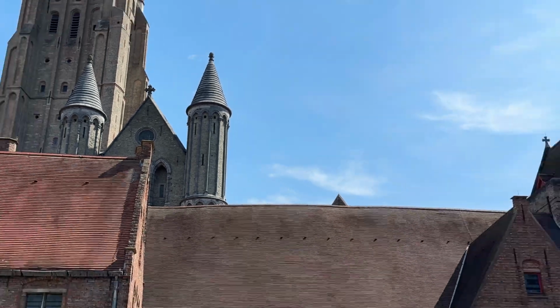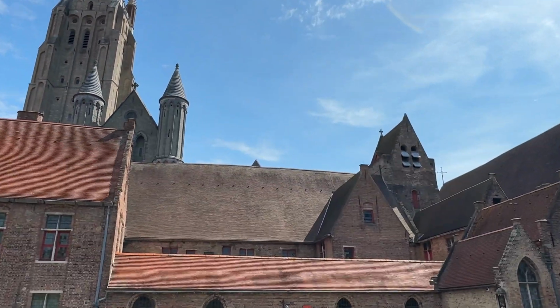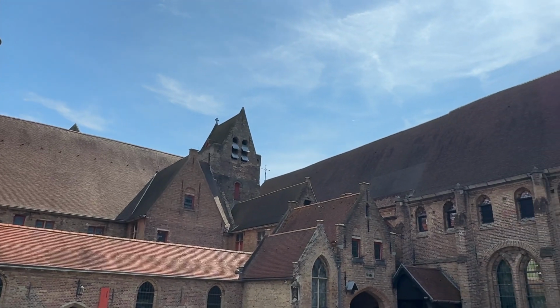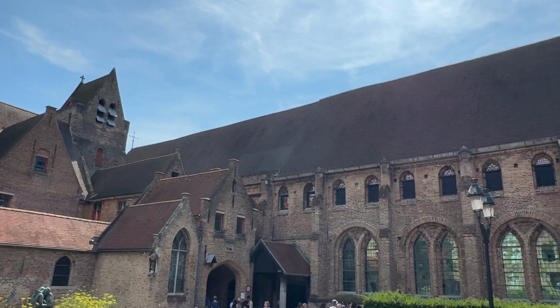With the tour guide, and it's interesting what he had to share. We'd recommend you get that tour guide for the walking tour. Very picturesque turrets.